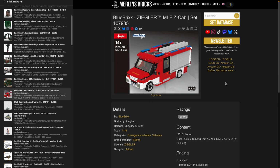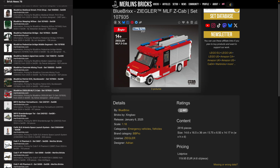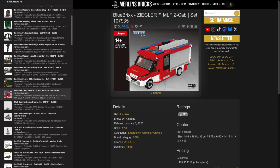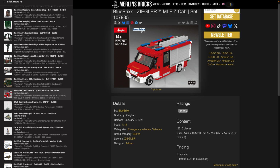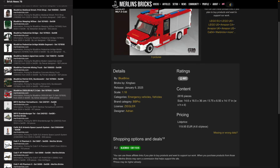With that, we're moving on to a license set by BlueBrixx, again a Pro set, and by Ziegler. So that's a company that is doing fire brigade vehicles. It is a German thing, and in fact, on the hood it says in German Feuerwehr, which means fire brigade, basically firemen. So I guess it's only interesting to you if you're definitely interested in something that looks very European, Central European, German, Austrian maybe, but yes, it is a German vehicle. 107935, 2,616 pieces. BlueBrixx is asking for $120.